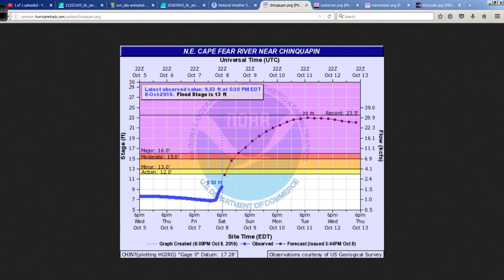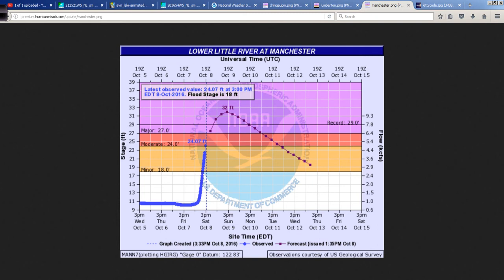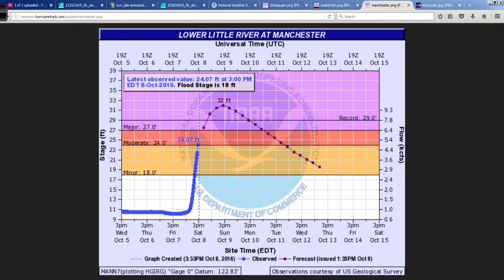These different hydrographs show you, for example, here in Chinquapin, North Carolina, Lumberton along the Lumber River, in some of these cases, freshwater flooding setting the record. And then Manchester, little towns along these rivers, the Lower Little River here, maybe the flood of record by several feet over the next couple of days or so. And it goes on and on. Kinston, North Carolina, along the Neuse River, Goldsboro, up in Raleigh, Crabtree Creek. I guess if it was a contraction, it would be called Crabtree. But seriously, Crabtree Creek flooding, and it floods very quickly. This is a very, very serious situation here.